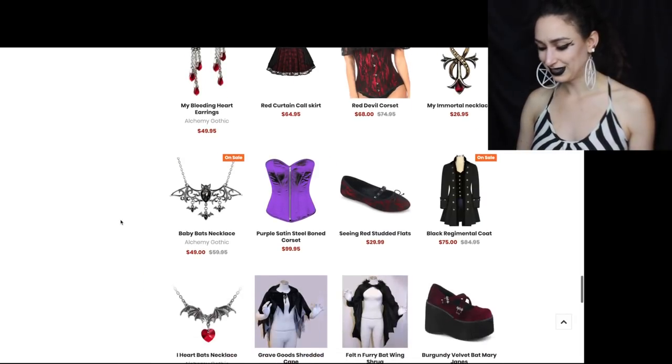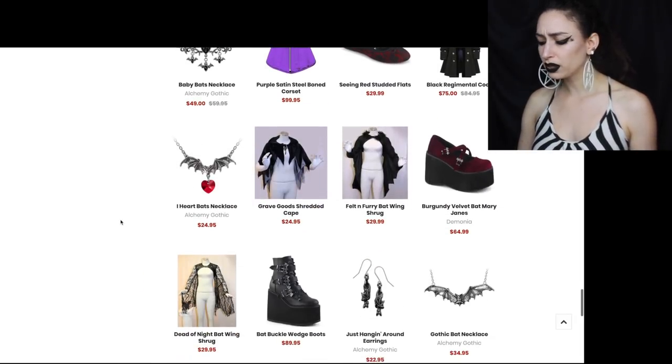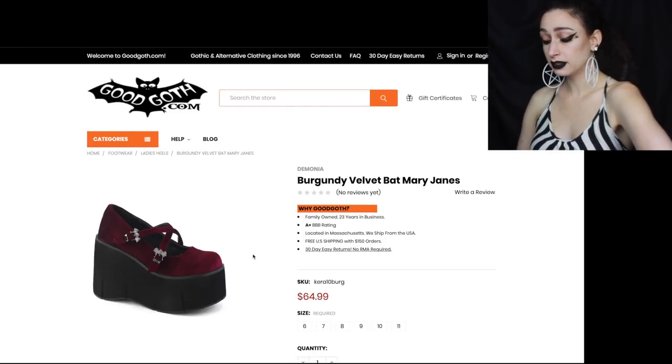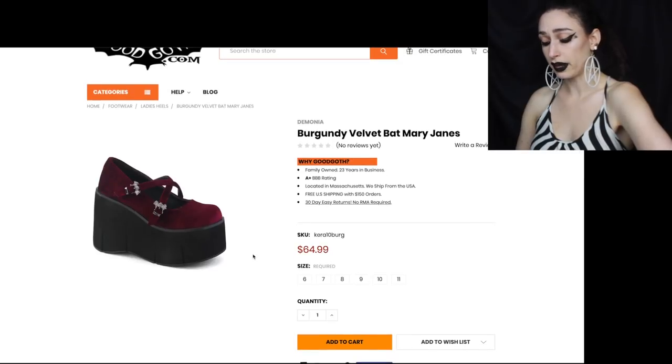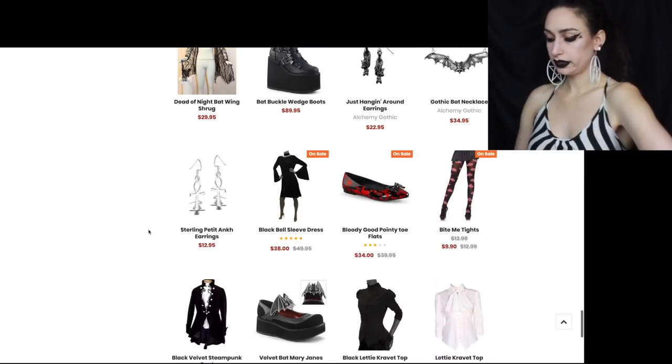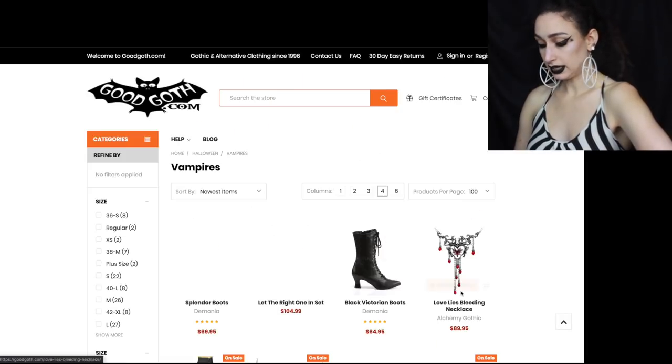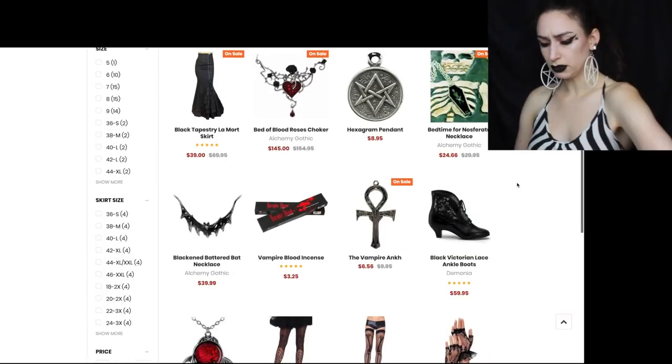All right, moving along. Oh, I love the burgundy velvet Bat Mary Janes. $64.99, and I love they have bats in the buckles, that's perfect. Oh, I would rock the crap out of these. This vampire section though, killing it, killing it. And it's killing me, killing everyone. Ooh, I love the Killing Moon necklace.